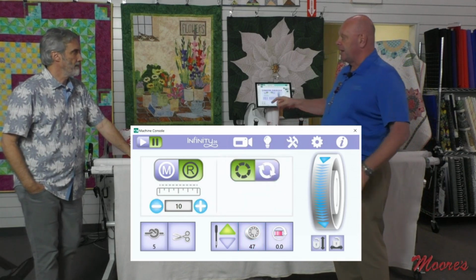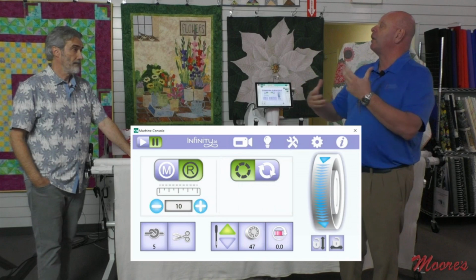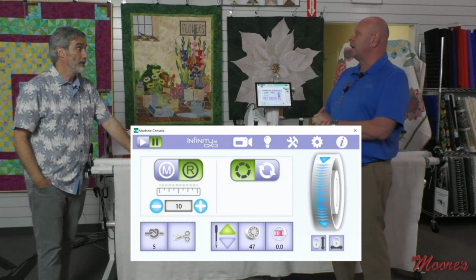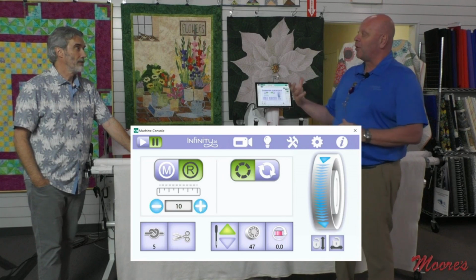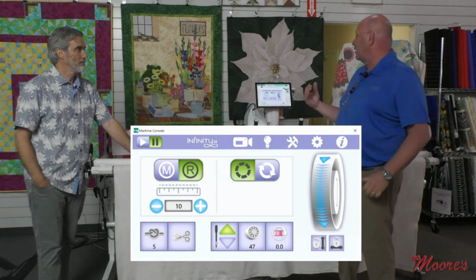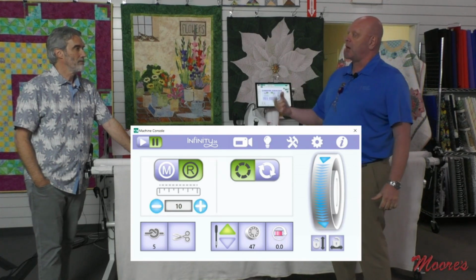You've got a bobbin minder here, so it will count down how much thread is left on the bobbin. It's an estimator, and it's pretty accurate. They talk about it in units rather than in feet or yards. It's really accurate because you would set that with a full bobbin to start with to record it.